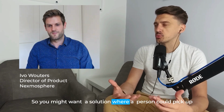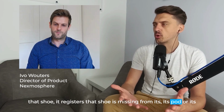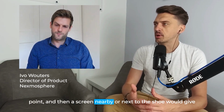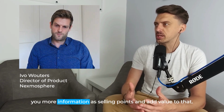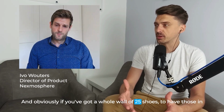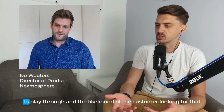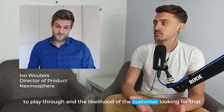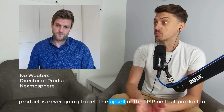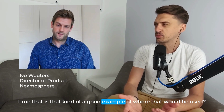So you might want a solution where a person could pick up that shoe, it registers that shoe is missing from its pod or its point, and then a screen nearby or next to the shoe would give you more information as selling points and add value to that. And obviously, if you've got a whole wall of 25 shoes, to have those in rotation means that it would take half an hour or so for those videos to play through, and the likelihood of the customer looking for that product is never going to get the upsell or the USP on that product in time. Is that kind of a good example of where that would be used?